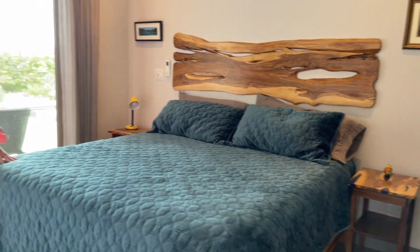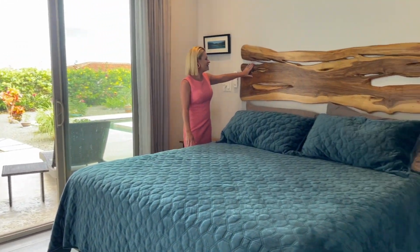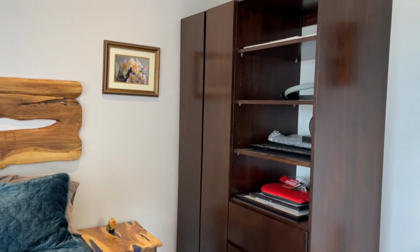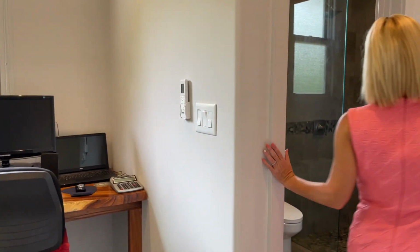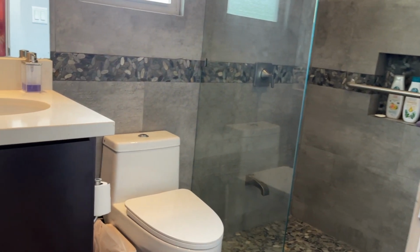Nice and large king bed again. Love these headboards. You'll see this Costa Rican hardwood theme throughout. Really nice touch and attention to detail. Another thing I love about these layouts is every bedroom has sliding glass doors that go out to the courtyard pool area, which is really nice. Here is the second full bathroom. Really nice.